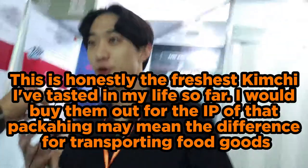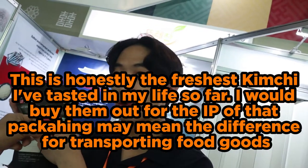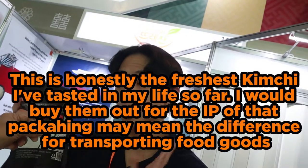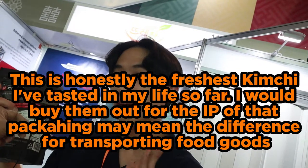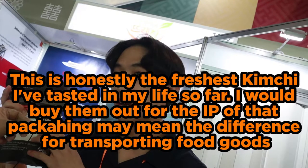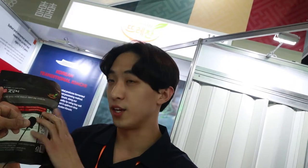We spent over 3 years to develop our own package materials. This is called the breathing hole. Kimchi in distribution has one problem of popping or changing taste. But this helps to keep the taste and protect the kimchi from popping. This is one of the world's distinct advantages or strengths. Do you have the IP for this product, intellectual property?